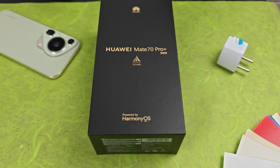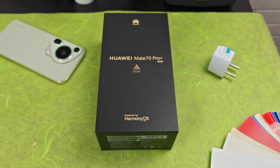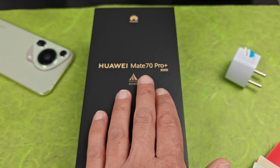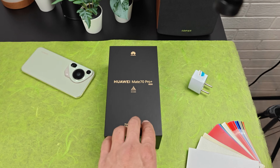It's 2 o'clock and 18 minutes and we have 58% of battery left in the tank, and this is the surprise. Huawei Mate 70 Pro Plus, of course with HarmonyOS. Now I will unbox it.